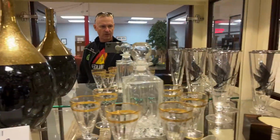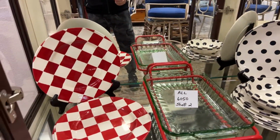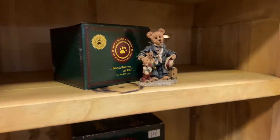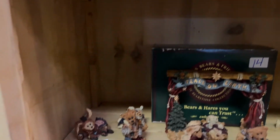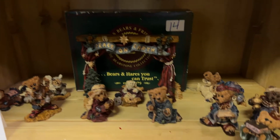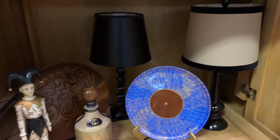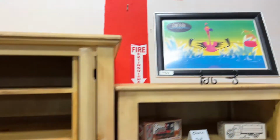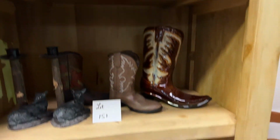And we got the whole shelf full of barwares and collectibles, and the whole shelf full of really cool, I'd call them pasta plates, actually. All right, bringing it over here, we have bears, bears, bears and bears. Yep, we have Boyd's Bears Nativity Set. Check it out, that is really cool. We've got an 8-track player, a lot of 8-tracks. Bringing it over here, we've got some more cool decor. And Fantasia, Texaco, whole lot of coolness, big old ball jars. And we're going to bring it back out.